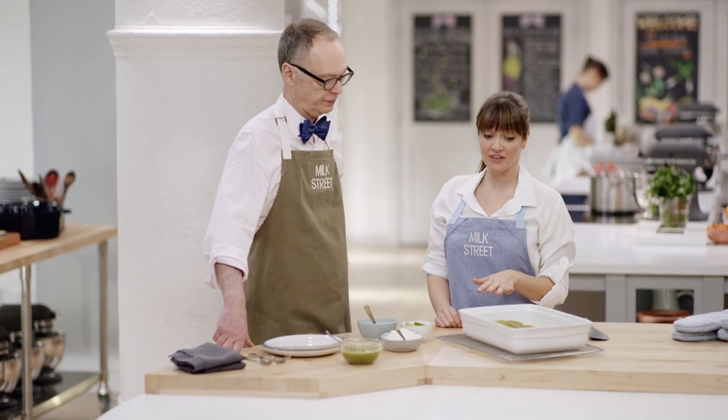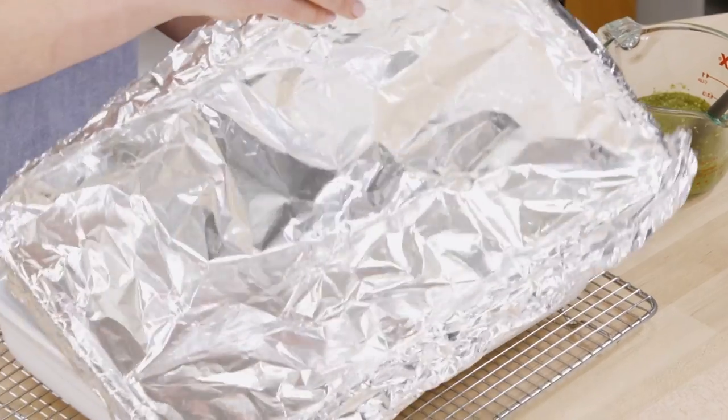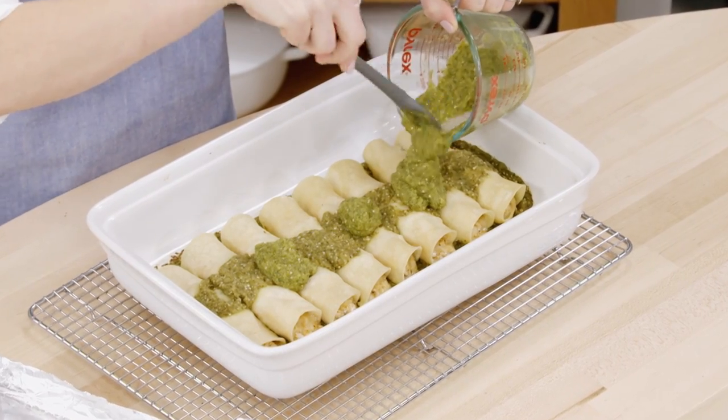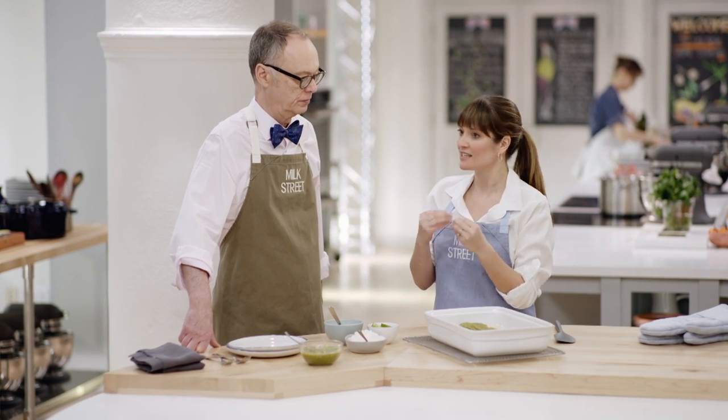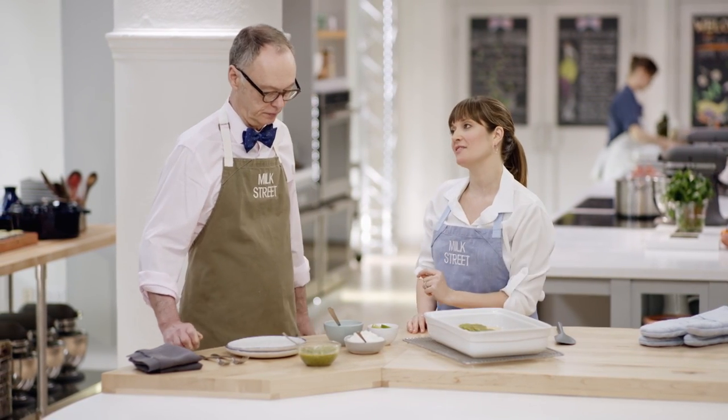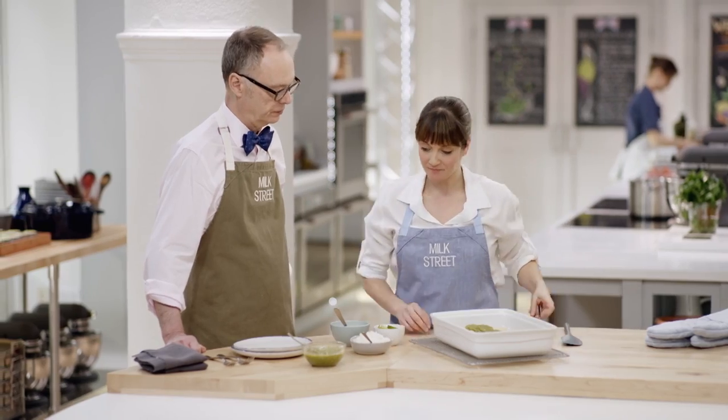So when these came out of the oven, I actually added another half cup of that sauce and covered it with foil. And that just helps it steam a little bit more and heat up that extra sauce, but you still have that nice freshness instead of the cooked sauce, which we already had on there. And then we saved a little extra to add at the end.